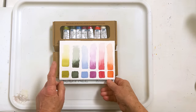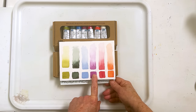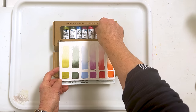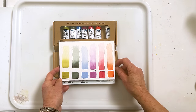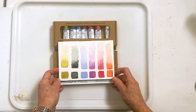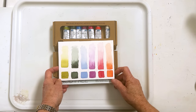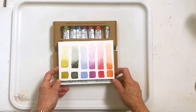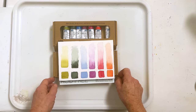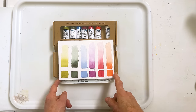We have here moss green, perylene green, blue verditer, quinacridone purple, alizarin crimson, and orange benzimidazolone. That's a word I'm not familiar with, benzimidazolone. It's even worse than quinacridone, as if that isn't bad enough. I need to learn a new one, benzimidazolone. I think I'll just call it Benji. Anyway, these are really nice colours, and I think these are going to make beautiful flowers, don't you?